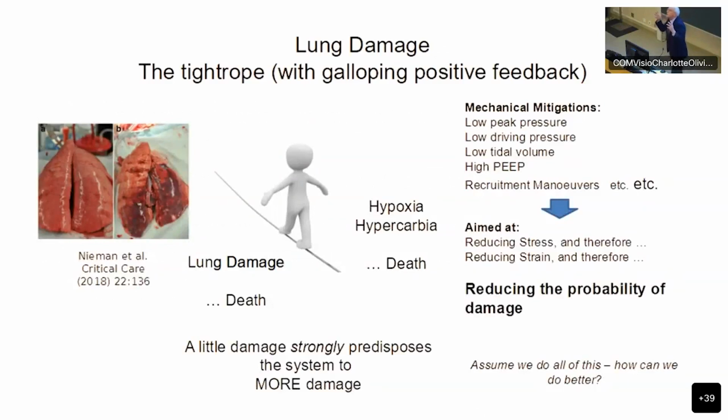And this is the problem that if you are a clinician in the intensive care unit, you probably face every day. You've got a patient. They're on a ventilator. If you don't ventilate them hard enough, they'll die because they don't get oxygenated enough. They become hypercapnic. If you do ventilate them enough, they probably won't die immediately, but they are at great risk of having lung damage, and the lung damage will kill them. And so you're going along this tightrope like this all the time, trying to balance those two things. And it's a terrible, terrible situation to be in. I don't know how you do it.